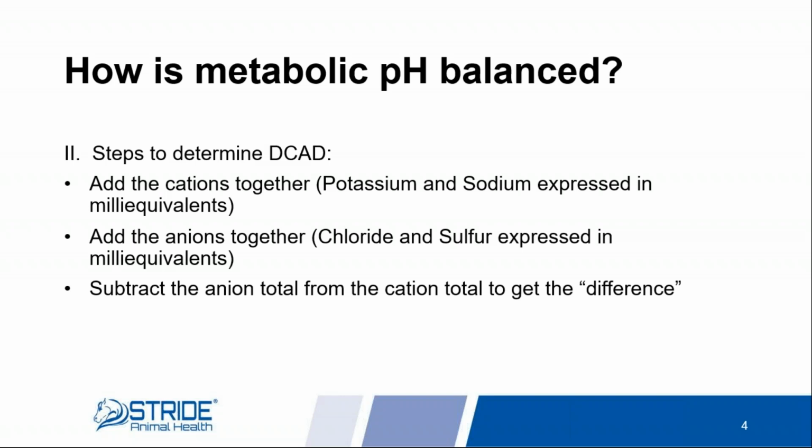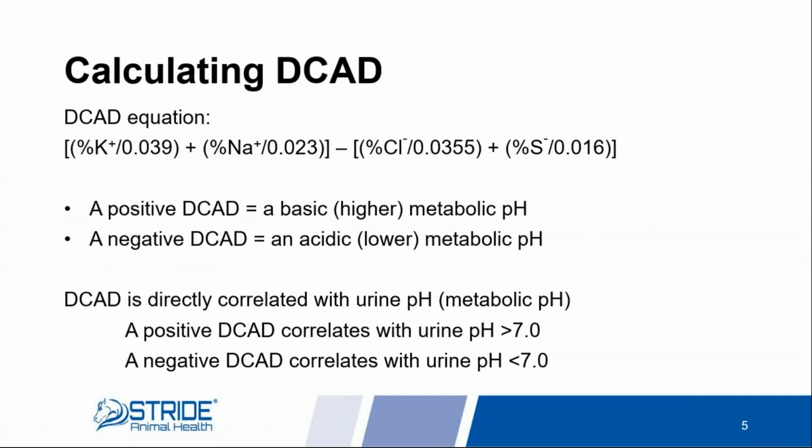We take the amount of potassium, the amount of sodium that's in the diet, we add those two together. Then we take the amount of chloride and the amount of sulfur that's in the diet, we add those two together, and we then simply subtract the total anion from the total cation to get the difference. And that's where the terminology dietary cation anion difference comes from. So here's the actual equation. We're going to take the percent potassium and divide it by 0.039.